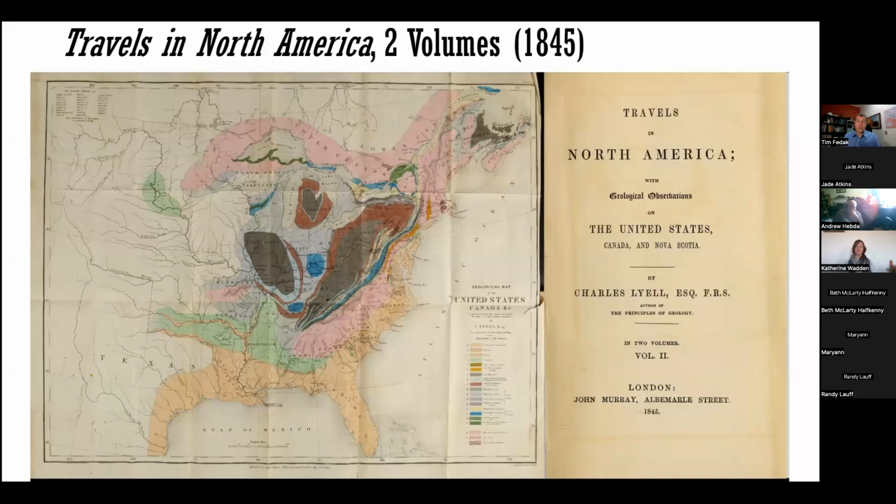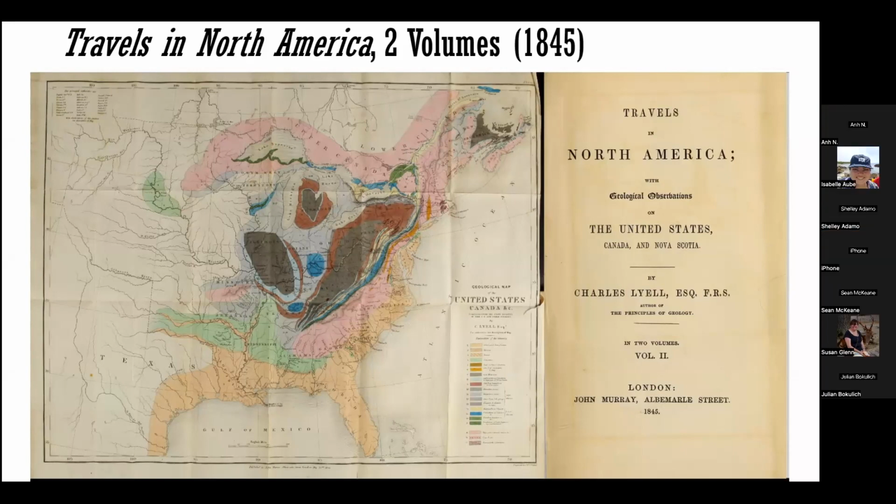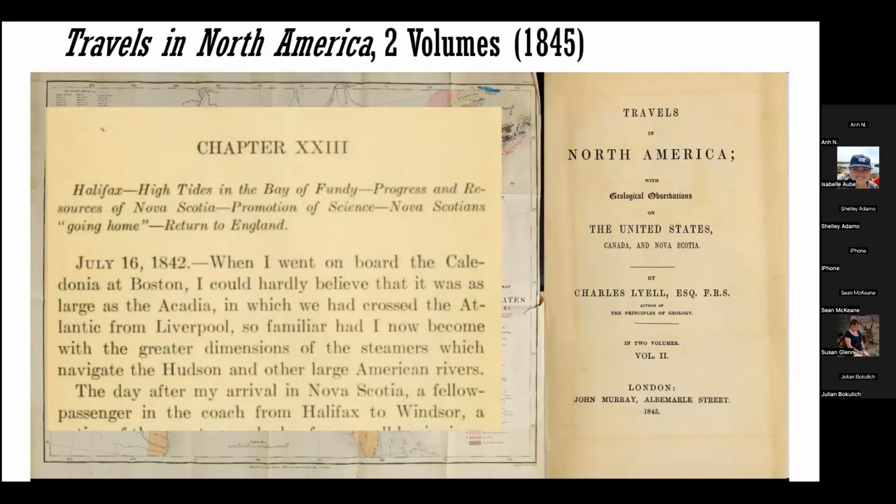We also know about his trip to Nova Scotia because he wrote about it extensively, and his Travels in North America was published in 1845. So not only is he coming and doing this research, but he's promoting and telling people about what he's seeing. And this is a really significant thing for geotourism as well. In the second volume, he starts and describes how he arrived. He and his wife Mary arrived on July 16th. And then he basically tells the story of where they went and what they saw.